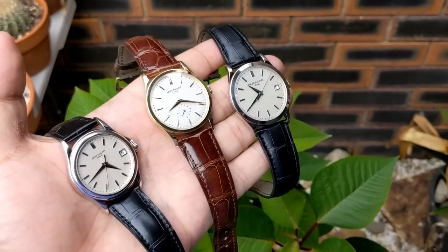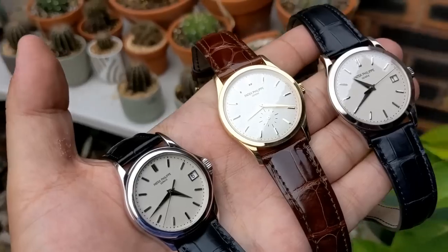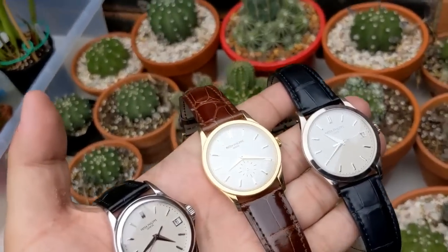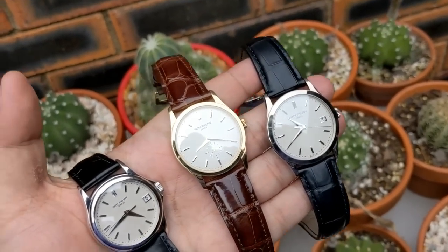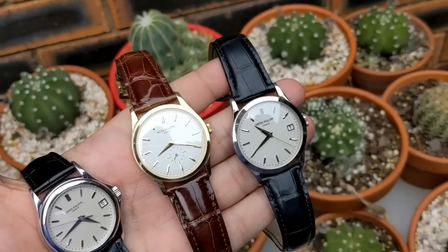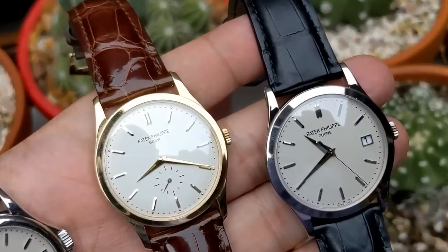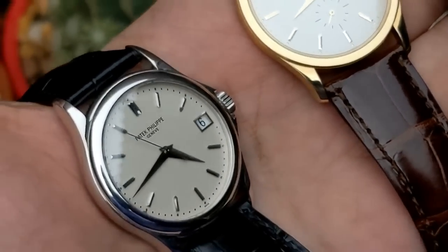Hi guys, ArchieLuxury channel. Today guys, I want to show you 3 Calatravas. That's correct. This is some Calatravas from the very famous flagship range, the Calatrava family. And I thought it'd be a great idea to show you the 3 Calatravas in my life.